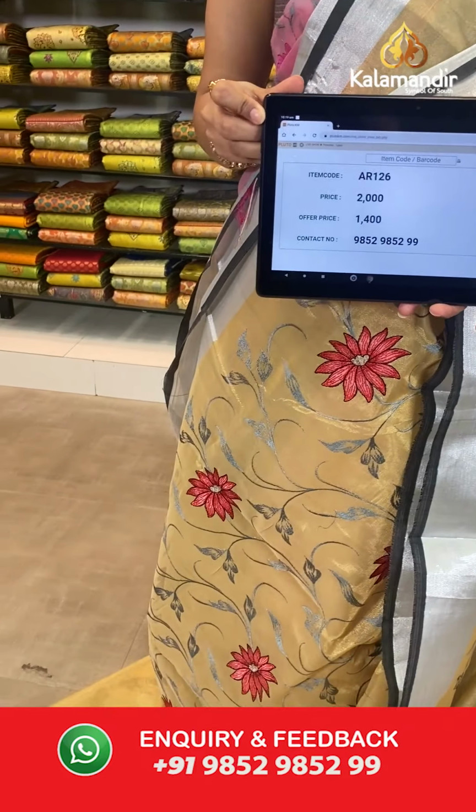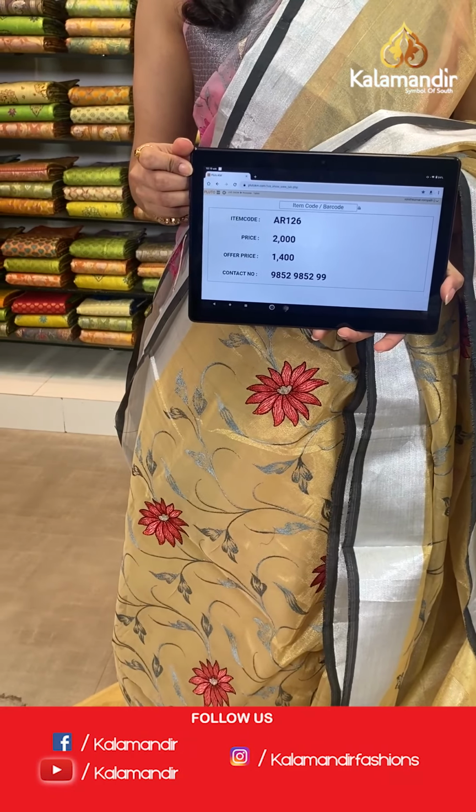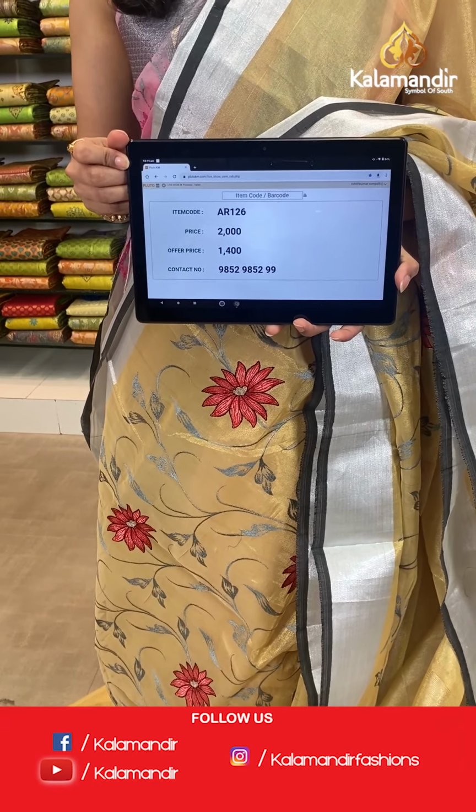Saree code is AR126. Original price is 2000 rupees. Offer price only for today is 1400 rupees.